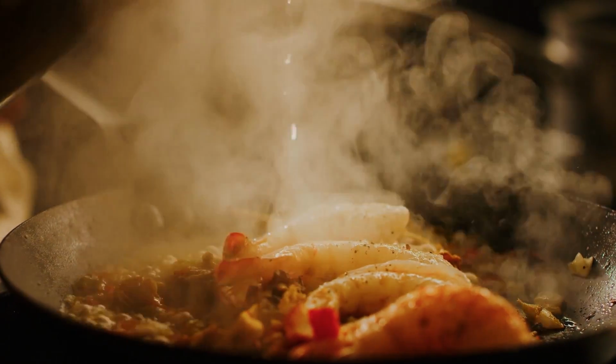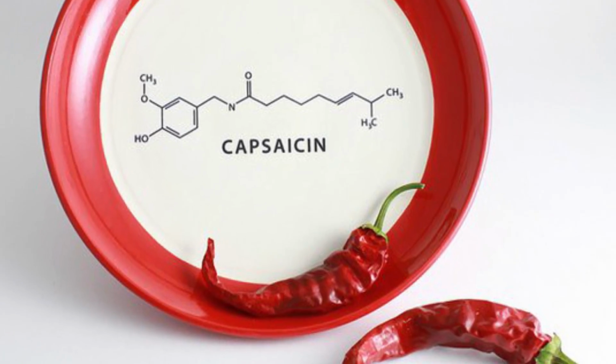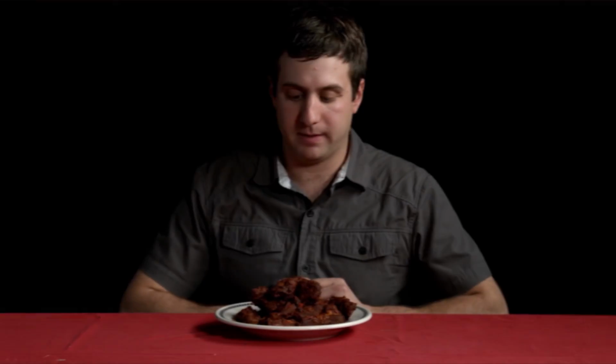Number 7. Spicy foods. When we eat spicy foods, especially the ones that contain hot peppers, our taste buds react with a compound called capsaicin, which gives chili peppers their fiery kick. This capsaicin stimulates the nerves in our mouths, creating a burning sensation that can make our eyes water and our mouths feel like they're on fire.